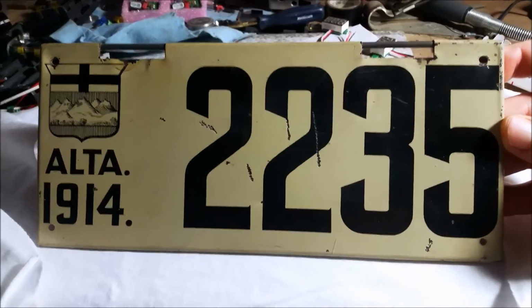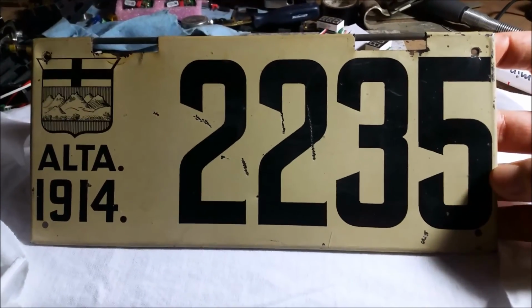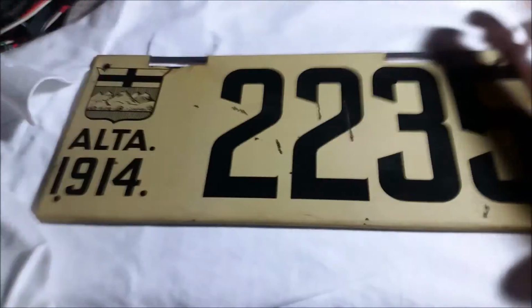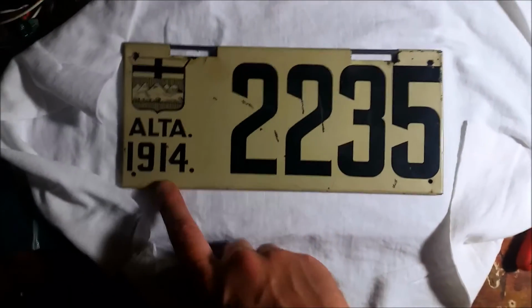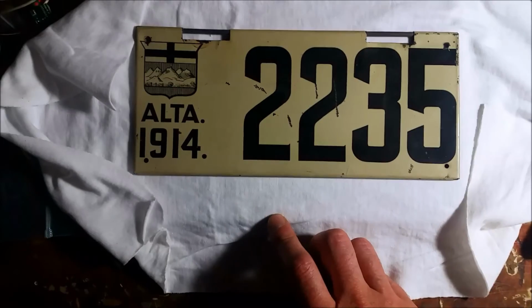I mean, I don't know if it's very valuable, but I know it's very rare, and I think it's cool. I don't really care what it's worth. To me, it's worth a lot. This is a cool piece of history. It's over 100 years old, and this was probably one of the last ones issued in 1914, because I'm guessing there weren't that many more cars than this.